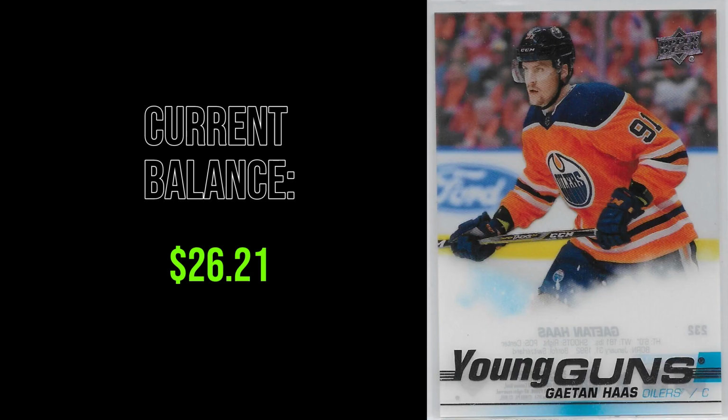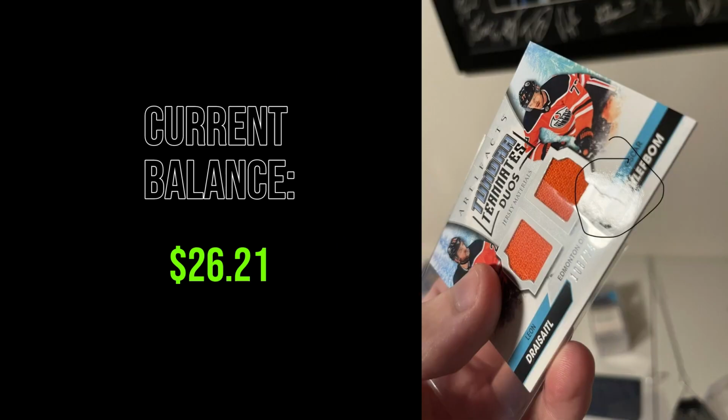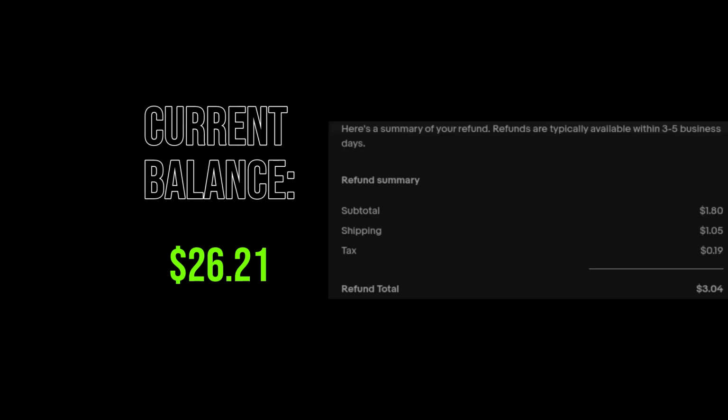So I bought this Gaetan Haas acetate young guns and a Dreisaitl Clefbaum dual jersey for just $4.70. The problem is that the Dreisaitl Clefbaum came shoved in a card saver with no protection in a plain white envelope and ended up having two bad creases. The good news is the seller understood and refunded me $3.04.